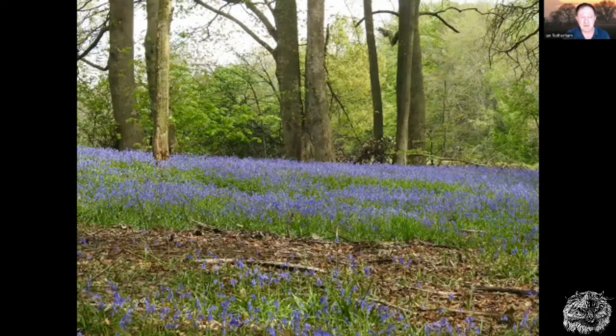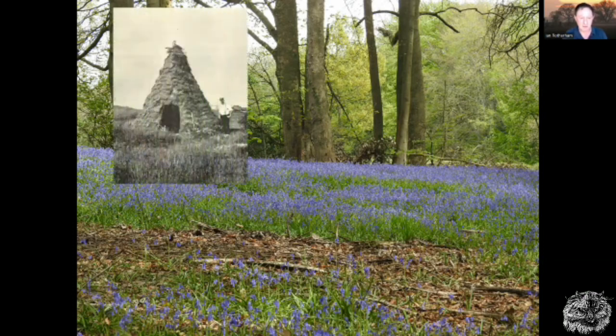This is a landscape with some of the most fantastic ancient woodlands in the country. And the woodlands, ironically, are linked to the industrial past. They were maintained to produce coppicewood and timber for the great ironmasters and steel barons. And that's why we have so many wonderful woodlands. And they had charcoal burners in them.